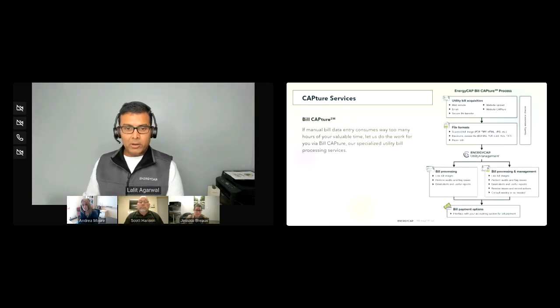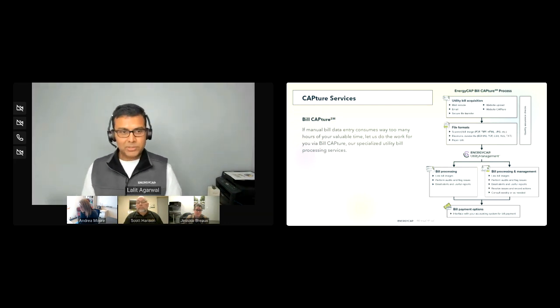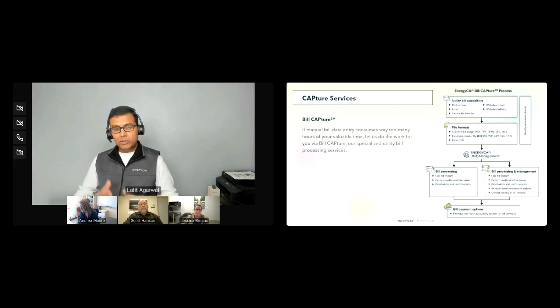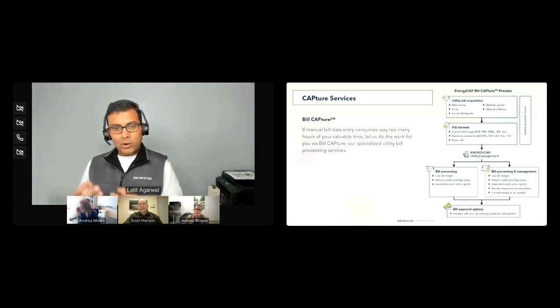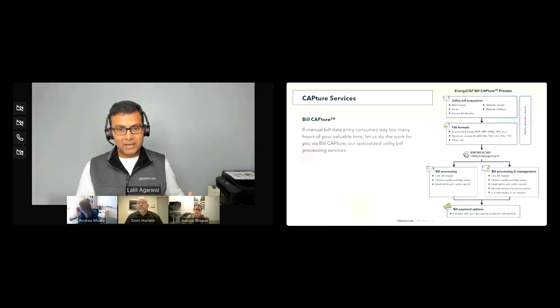And you all alluded to this feature that Energy Cap offers called bill capture through our capture services, where instead of having to take that piece of paper or the PDF that got provided to you, you basically turn that service over to us and we take care of that for you. You may even read out your mail and send it to us. You can receive it and email it to us, put it in a secure file transfer. However you get that piece of paper, you're not looking at the data. You're just giving that utility bill to us, or in some places we even go get it.